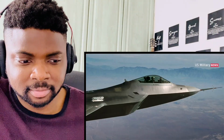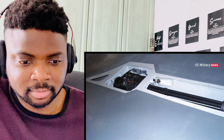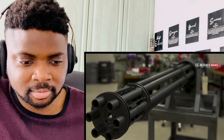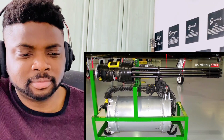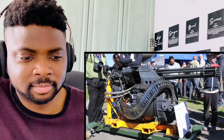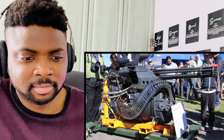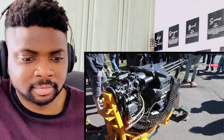A lighter version of the Vulcan developed for use on the F-22 Raptor, designated M61A2, is mechanically the same as the M61A1, but with thinner barrels to reduce overall weight to 202 pounds. The rotor and housing have also been modified to remove any piece of metal not absolutely needed for operation and replaces some metal components with lighter weight materials.